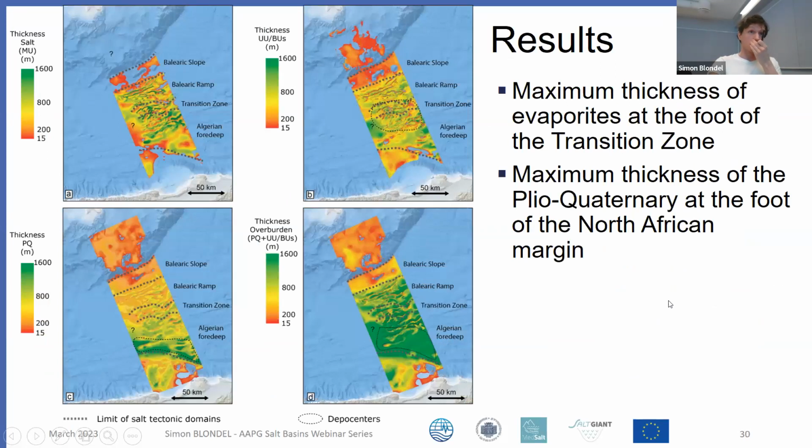In terms of thickness, what we have observed is that the maximum thickness of the evaporites is at the foot of the transition zone, so actually quite at the center of the basin, not along the Algerian foredip. On the other hand, the maximum thickness of the Plio-Quaternary is bordering the North Algerian margin in the Algerian foredip. And this might suggest that the bulging, negative bulging, or the foredipping really happened mainly during the Plio-Quaternary in this basin.